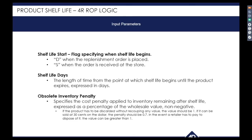4R requires 3 input parameters from the retailer to allow for shelf life support to be applied. The first is the shelf life start, and this is a flag specifying when the shelf life begins, and it can either be set when the order is placed or when the order is received at the store. The second, shelf life days, is the length of time from when shelf life starts until the product expires. And the third parameter is the obsolescence penalty, and this is the cost penalty applied to inventory remaining after the product has expired. It's expressed as a percentage of the wholesale cost. So for example, if a product has to be completely thrown away after the expiration without recouping any value, the obsolescence penalty would be 1 or 100%.